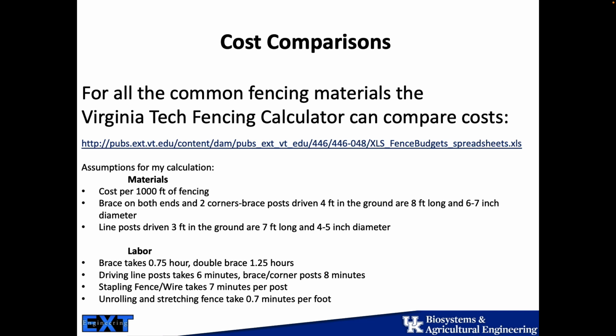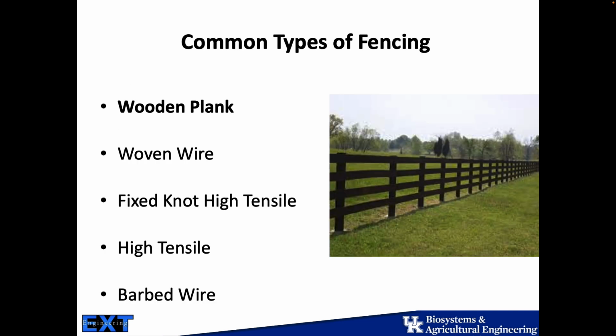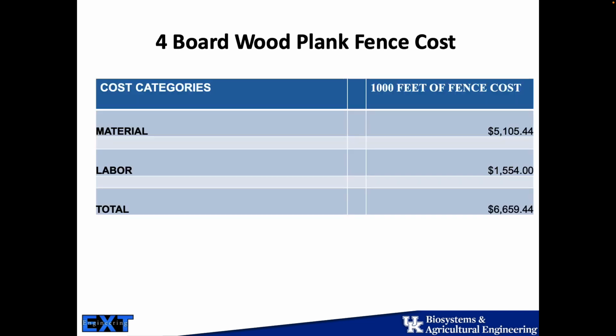That's just my time. That's not what they're going to charge you if someone else comes in to do it. But if you were really, really efficient and you could do all of this well your first time out, this is maybe where you would be at as a rough estimate of your own time and cost. For wood plank fence, material's a little bit over $5 a foot, labor about $1.50 a foot. And the reason for that is we just have a lot of posts. Every 8 foot we have a post.